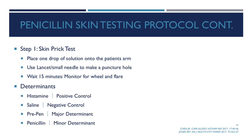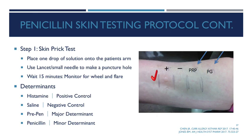Those are the determinants that they use. So histamine's your positive control, you should react to the histamine. Saline, you shouldn't react, and then they'll give you the major and minor determinants of penicillin to determine that. And this is basically what it looks like. So they just draw spots on the arm, so you should have the reaction to the histamine, which you'll see with the positive, and then everything else is negative.